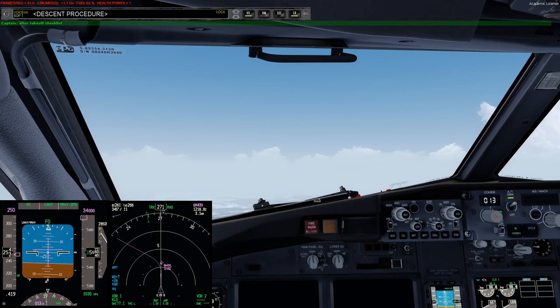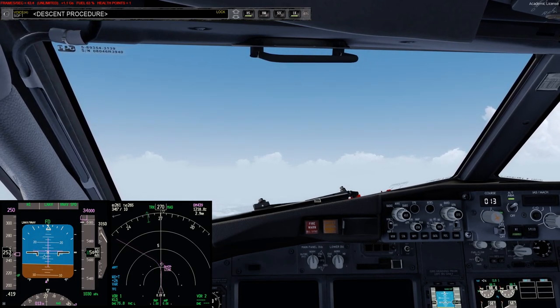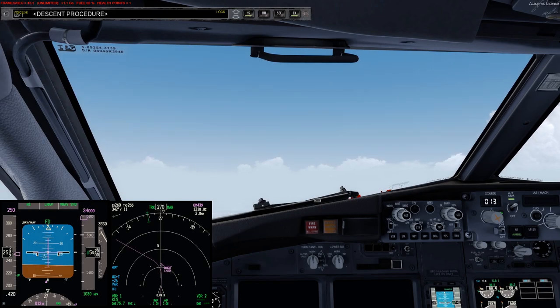After takeoff checklist. Engine bleeds on. PAX auto. Landing gear up and off. Flaps up. No lights. After takeoff checklist complete.